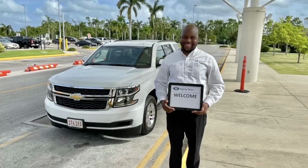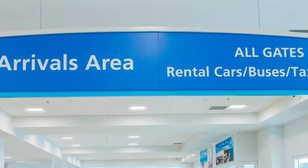Well, that's the first reason I would recommend getting a private transportation. You will have a person standing at the airport with a sign with your name on it. That's going to give you immediate relief that you are arriving to a place where somebody is waiting for you, somebody is there to help you out. So they're going to relieve that stress from you.